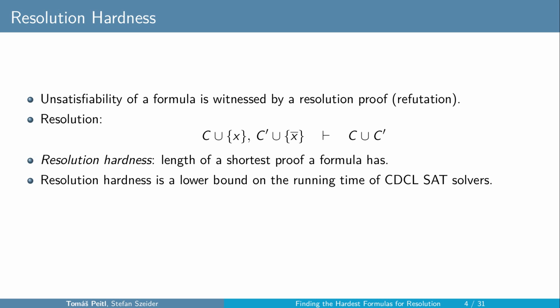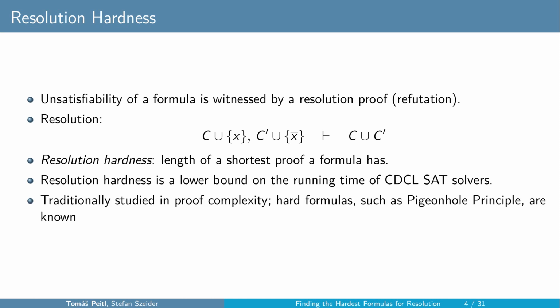The resolution hardness is interesting because it gives a lower bound on the running time of modern SAT solvers based on conflict-driven clause learning, and as such it has been studied a lot in proof complexity, and many families of hard formulas such as the pigeonhole principle are known, so families that require super polynomial proofs in resolution.